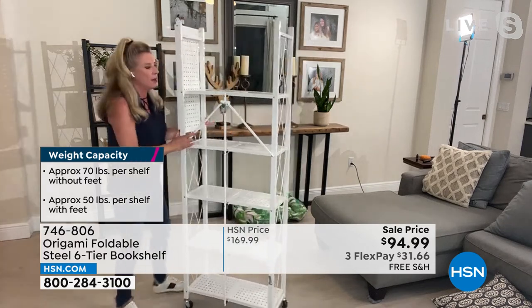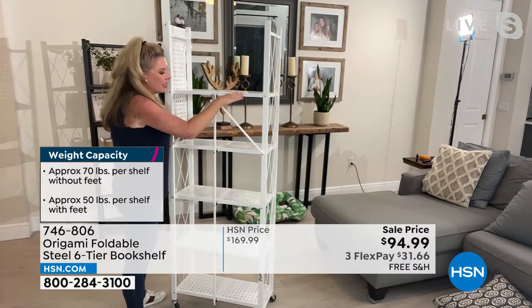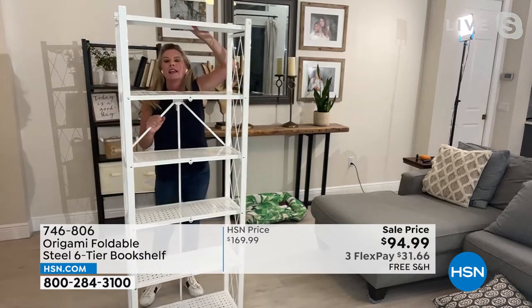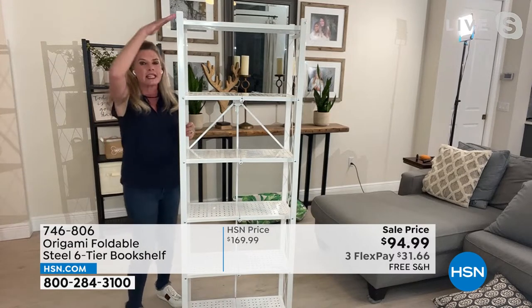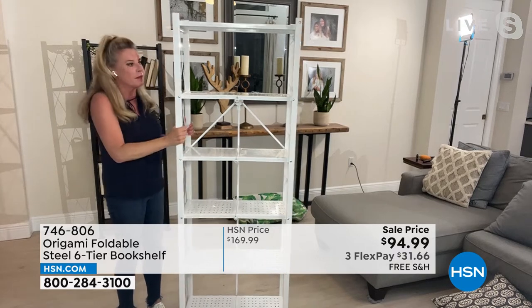Here's that famous origami toggle right here. You take this in, you feed this through. That's going to lock the bottom shelves in place. You swing this top shelf over, ready? That's your assembly. Now you're good to go. The dimensions on this, the weight capacity on this is crazy. So it stands about 5 feet, 5 inches tall. I'm about 5'3", so just a little taller than me.